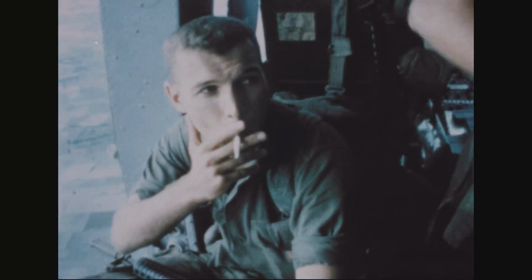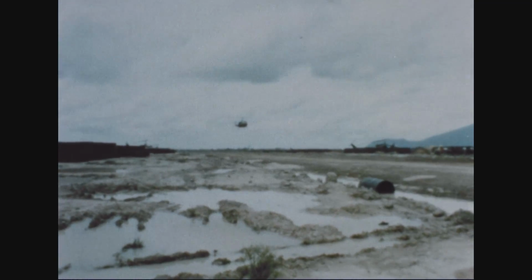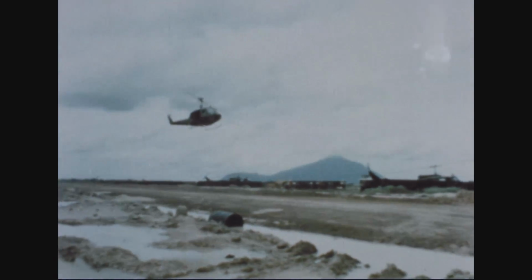Once airborne, each man reacts in his own way to the tension of the mission. The reactions are vividly captured by the cameraman. The return to the base is covered by another photographer waiting at the landing pad.